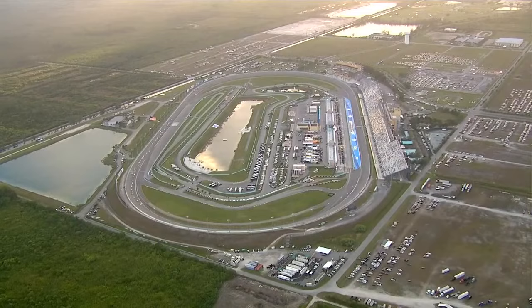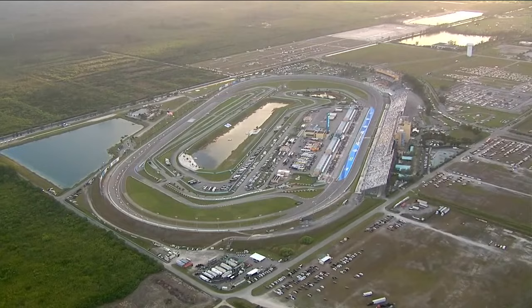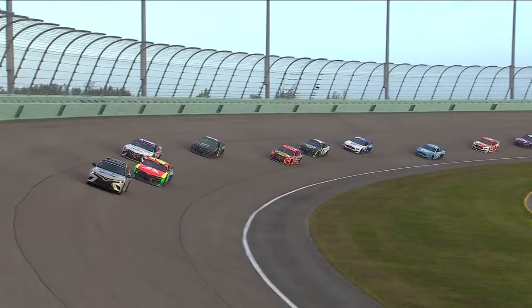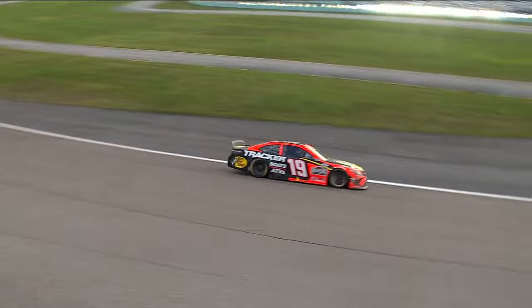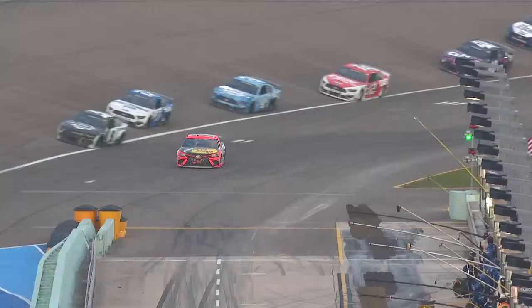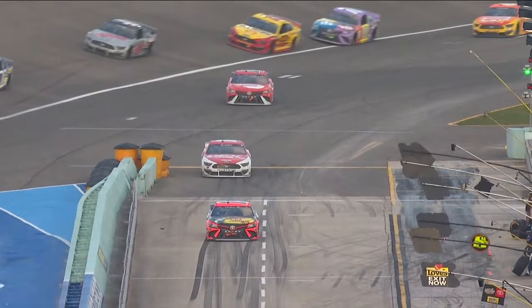Welcome back to Homestead-Miami Speedway, the Dixie Vodka 400 on Fox. William Byron wins stage number two. Pit road will be open, but they were just there. We've got 29 drivers on the lead lap. You may see some of them coming, like there comes Martin Truex Jr. in that 19 car, but most leaders stayed out with only one lap on their tires.